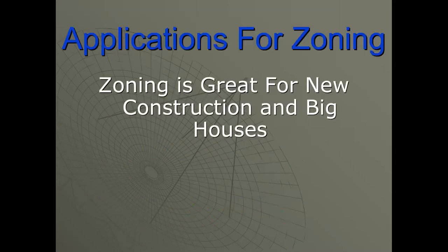Zoning is great for new construction and big houses. I hear this all the time, and I somewhat agree. New construction, it's a whole lot easier to install zoning in the new construction side. You don't have drywall in the way. You don't have insulation in the way. You can run your thermostat wires wherever the heck you want. Big houses, only people in big houses can afford zoning.